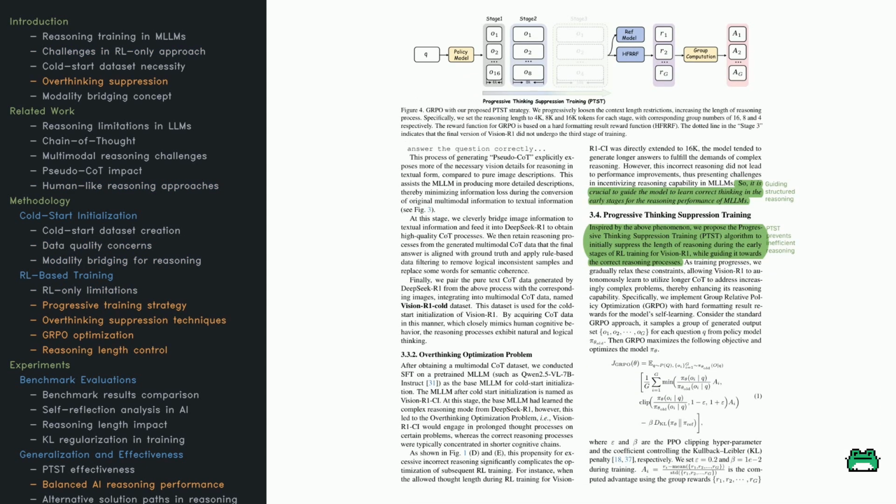The authors also noticed a funny thing. Sometimes models generate way too many reasoning steps. That's overthinking. More words don't necessarily mean better logic. So they designed progressive thinking suppression training, PTST, to tackle that. Take a look at figure 4 here.